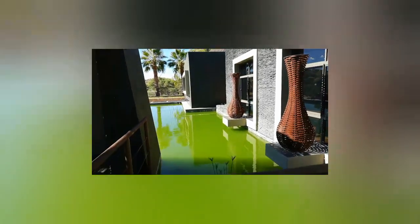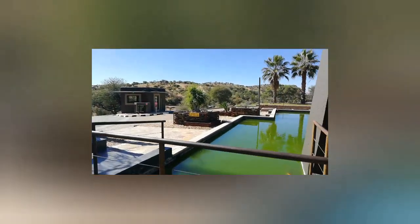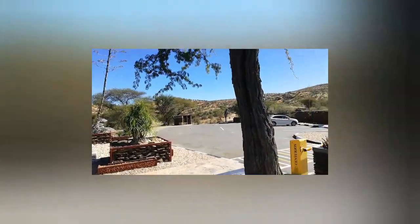This is basically the area surrounding the reception. It is so beautiful, as you can see. You have palm trees over there, and that's water and beautiful art stuffs around this place. It's so amazing. It's a beautiful place. Oh wow. That's where we came from.